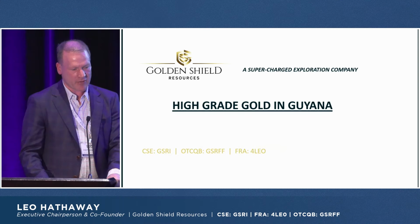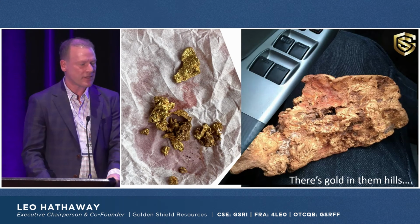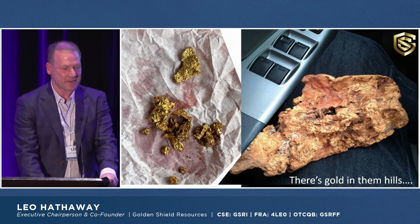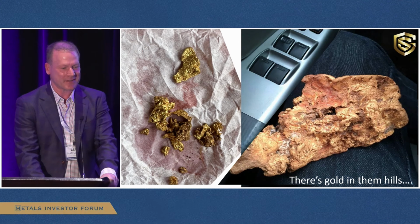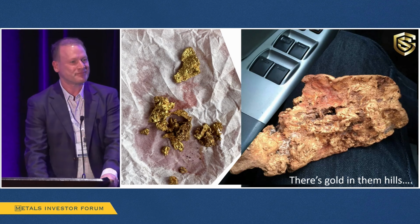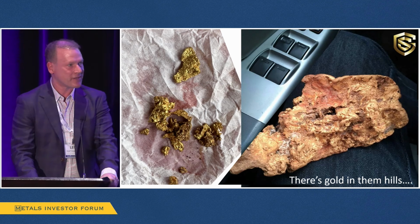We're a relatively new company, Golden Shield. We're exploring for high-grade gold in Guyana. This is a gold nugget that they pulled out of the creek next to the camp, on somebody's knee in the front of a 4x4 that you can see there. So we're pretty confident we're in the right place.